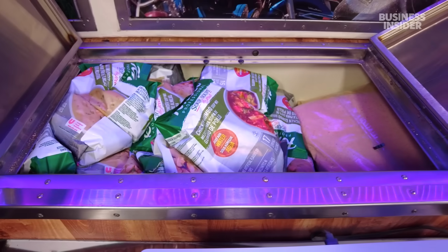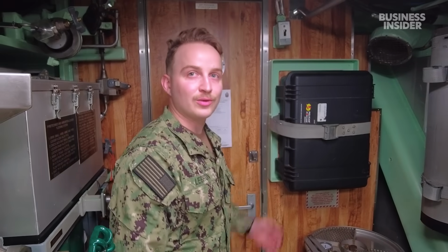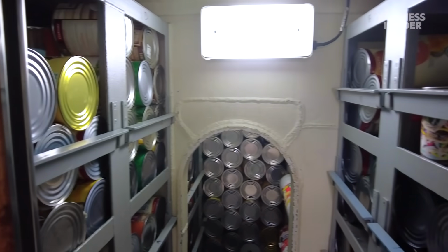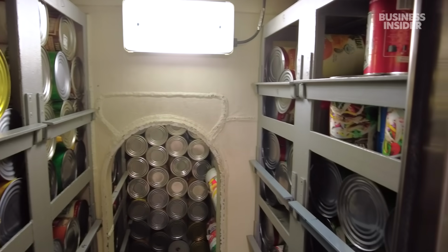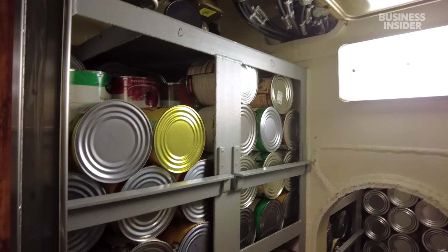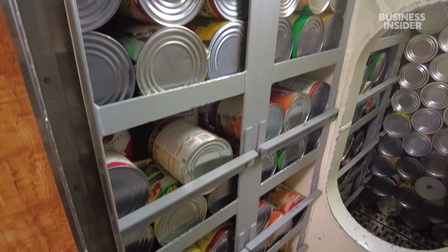So I am the supply officer on board. What that means is I'm responsible for both the food service division and the logistics division. So the first storeroom I have is the forward storeroom, or the can room, which, as the name implies, is just full of cans. Typically this room is actually a lot more full, with cans coming all the way up to this front door and then actually going to the ceiling. So as we fill this up with more cans, we're deciding what we're going to use first and making sure those are actually put in the front.